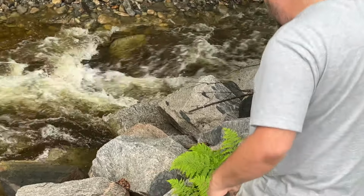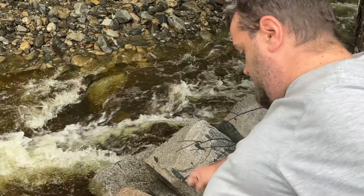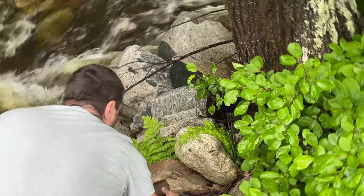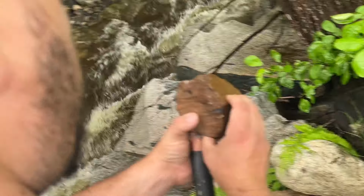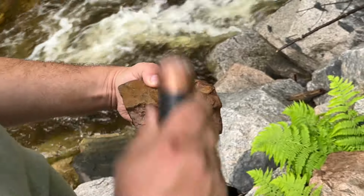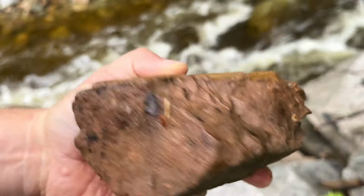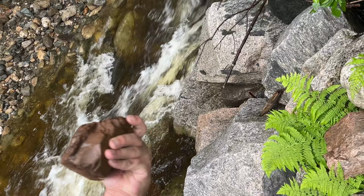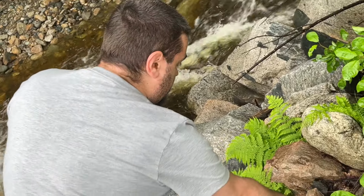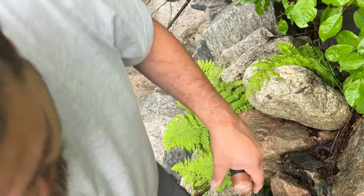I need help with the glue. It's so slippery. Alright, I'm gonna try a piece. I don't know, man, this flakes. And there's a black piece right here. Do you need a hand? I don't know, man. Is this it?